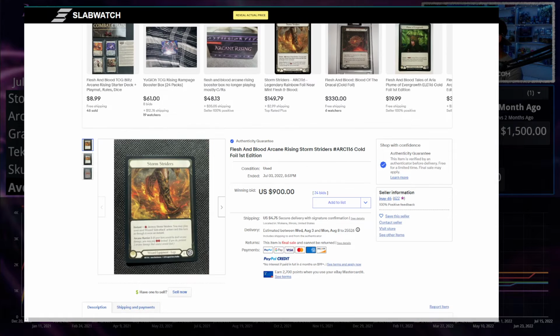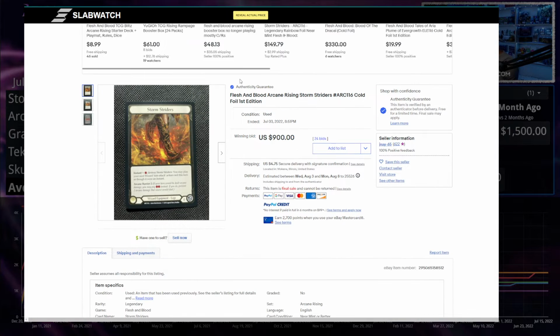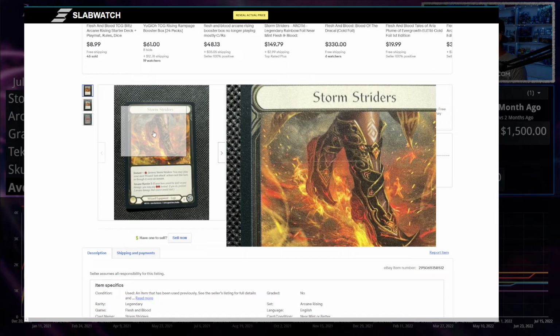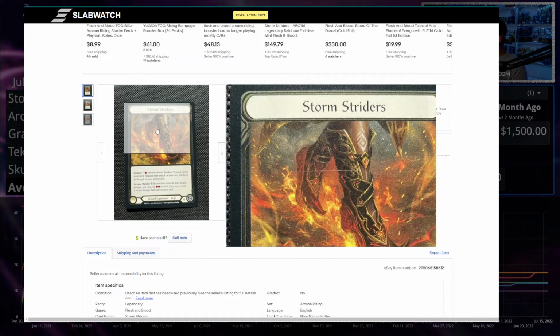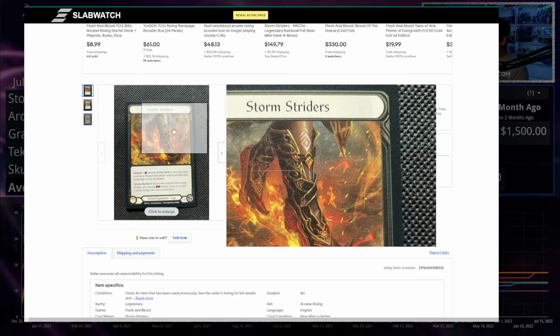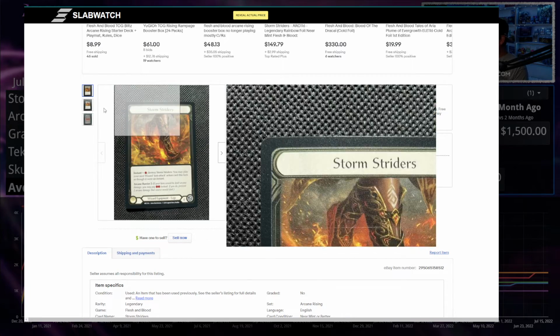And then there was a Stormstriders that sold. I did not include this in the pricing. I just wanted to share it with you. I've got Stormstriders at $1,700 still. This one sold. It's got a big print line right across the top of it. So I don't want to label that as like a near mint card, which is kind of what we're trying to track. But this one with a print line did sell for $900.